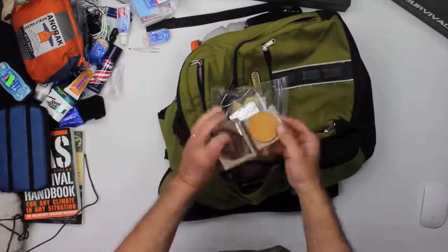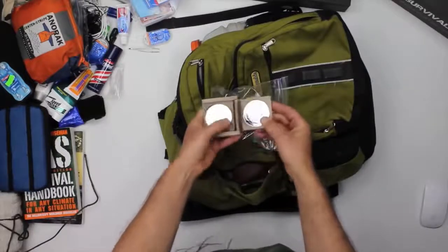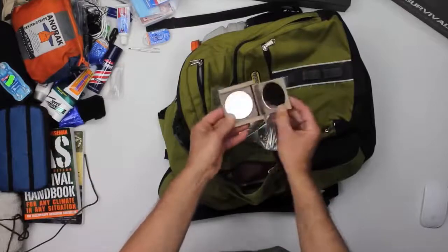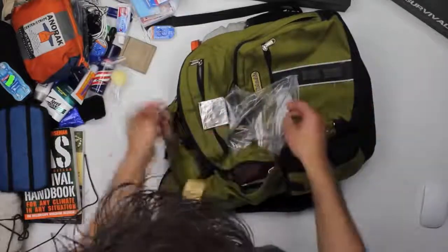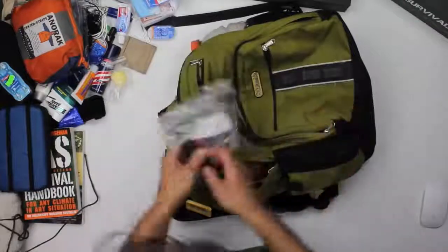Okay, a mirror. Actually, oops, fell apart. Got to glue that back in. It's still wet from my shower this morning. Anyway, 2 mirrors in this guy. This is a bar of lotion. This is actually solid lotion. Soap. Comb. Another bag that could be used as a water carrier.